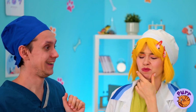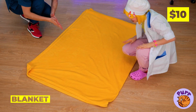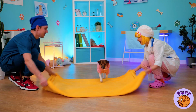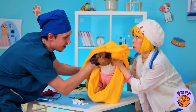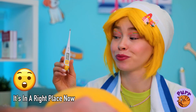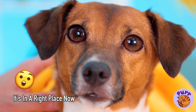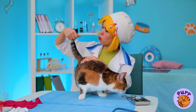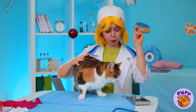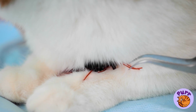Quick, lay down a nice soft blanket. Add 1 pup, and now fold it up. And I'd keep that blanket on if I were you. Uh-oh. According to her diagnosis, this cat's got company. Let's pluck off some of these pests.